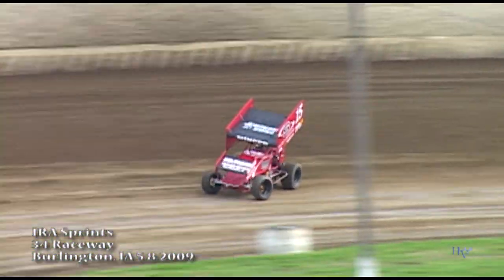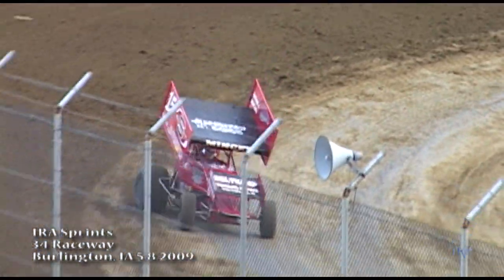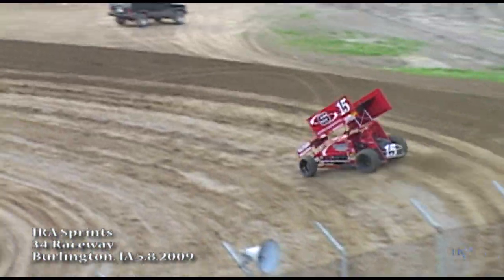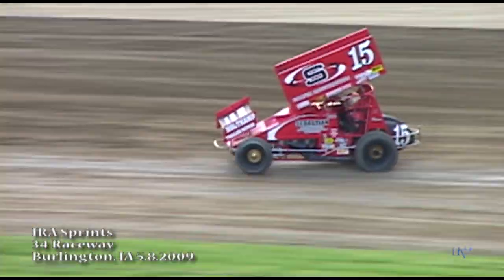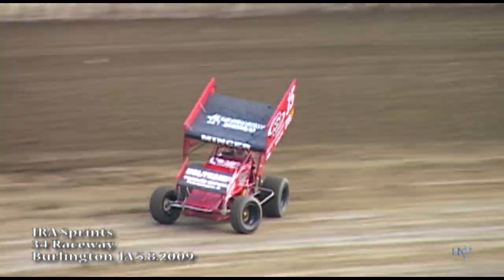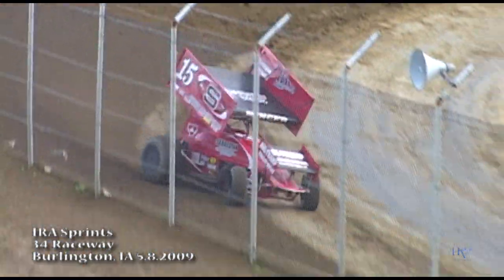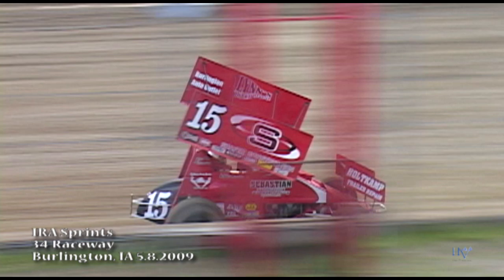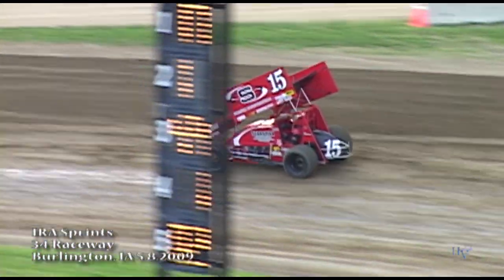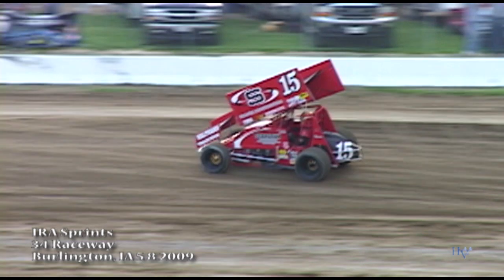Next car out on the racetrack, doing double duty here tonight from West Burlington, the number 15 car. Bobby Meintzer out in the Schaefer Construction, Sebastian sandblasting and powder coating car. Bobby with the 360 here tonight, and we'll also see him in the 305. He turns a 14.018 for Bobby Meintzer.